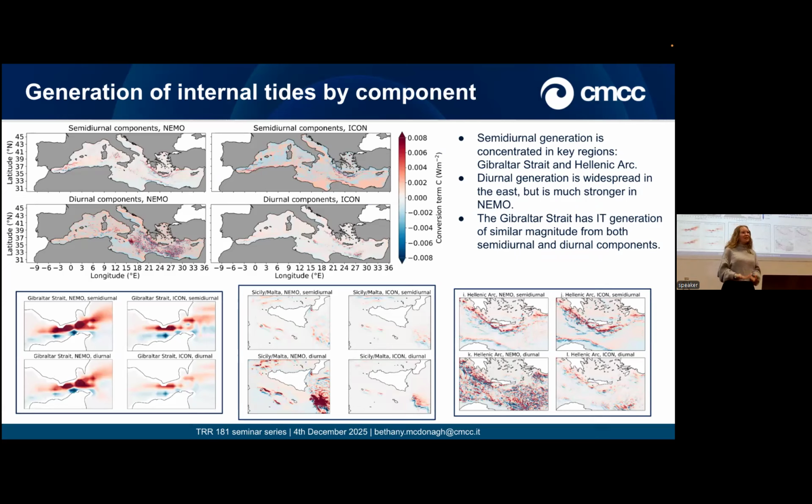We also split this into diurnal and semidiurnal components, and this is because semidiurnal internal tides are able to propagate freely in the Mediterranean Sea, but because of its latitude, diurnal ones can only be trapped along the bathymetry or dissipate close to the generation site. So it's important to consider these two separately as well as together.